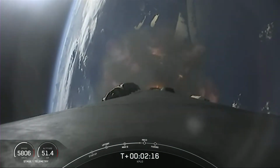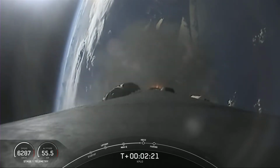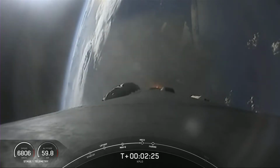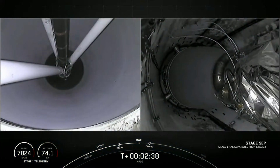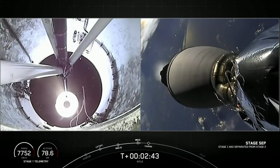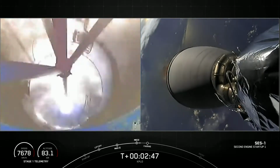Those events are coming up in about 10 seconds. For now, we are enjoying some excellent, excellent views of Falcon 9 during its ascent phase. Main engine cutoff. Stage separation confirmed. There it goes. MVAC ignition. There she is.